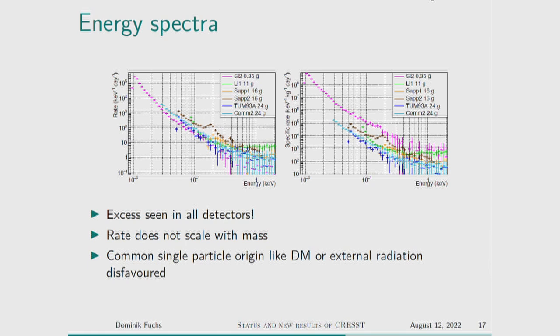And interestingly, this rate does not scale with the mass. For example, the lightest detector was one of these wafer detectors with just 0.3 grams, in comparison to the normal 24 gram detectors, and it had the highest rate. So this makes us exclude pretty much a common single particle origin as at least a major contribution. So external radiation and dark matter is not really compatible with this picture.